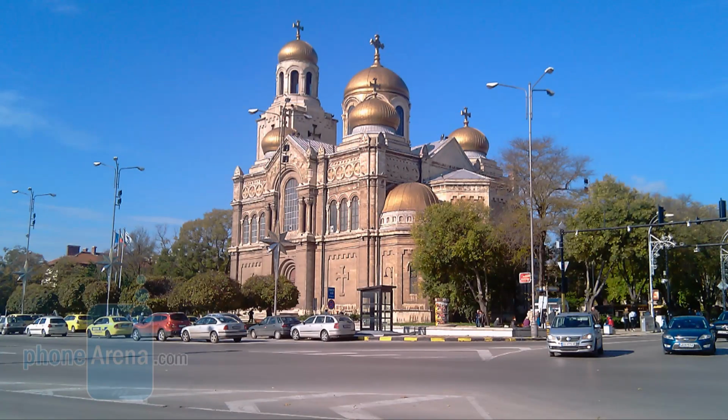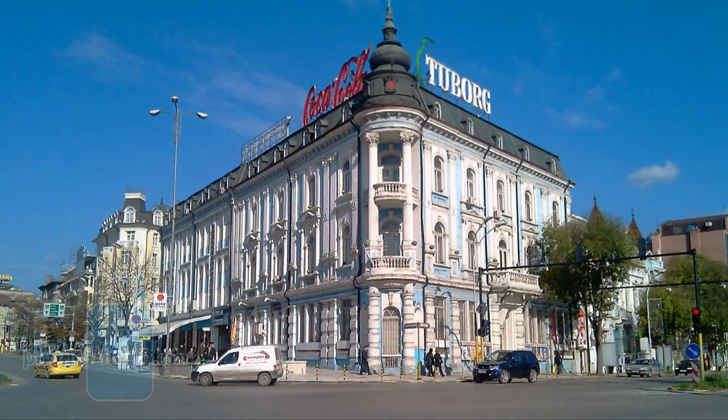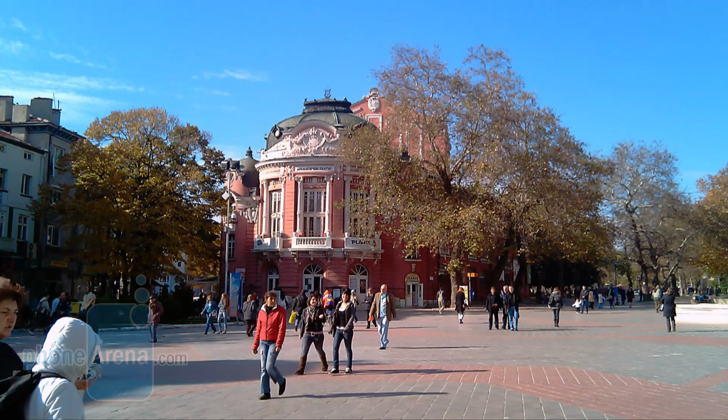The 5-megapixel camera sports double LED flash, and we are glad to see it manages to light up objects even in pitch dark areas. The snapshots are nothing to write home about. They lack enough details but are passable on the whole. We've seen much worse, really.